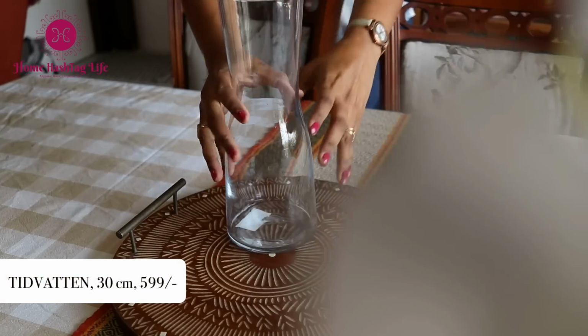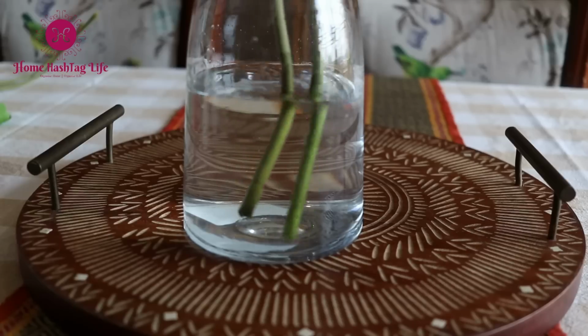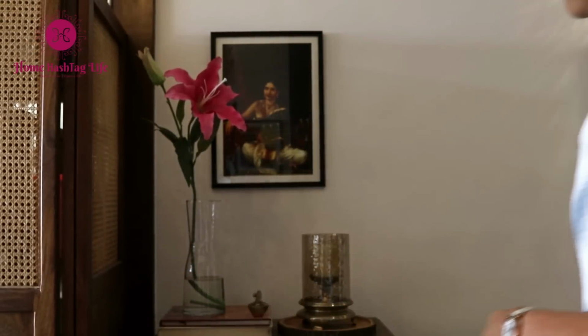This one is a glass vase, a very basic one and definitely DIY-able. It will look lovely as a tabletop decor. Put a single stem of a flower and any boring space can feel lively with this small change.